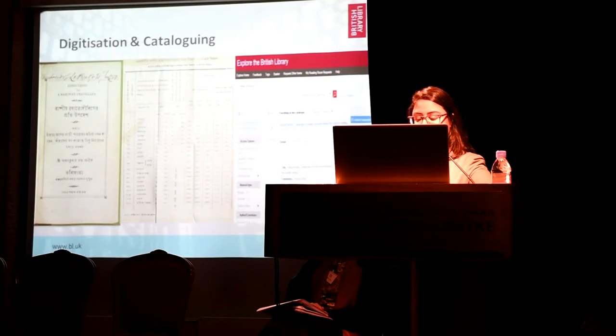So a little bit more about the digitising and cataloguing. So many of the books are in a fragile condition, so before any digitisation can take place, we work closely with the colleagues in conservation care, and they look at the sort of condition of the books, and there are some that are put back for repair and some that can go through to digitisation.